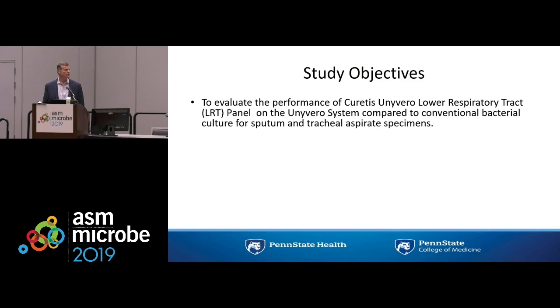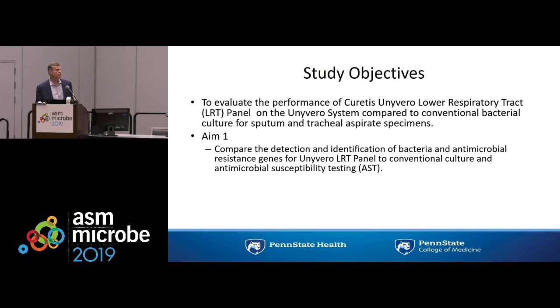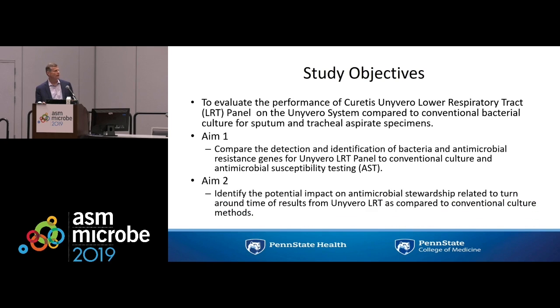Okay, so what are the objectives? We want to evaluate the performance of the Unyvero lower respiratory tract panel on the Unyvero system compared to conventional bacterial culture for sputum and tracheal aspirate specimens. Our first of two aims is to compare the detection and identification of bacteria and antimicrobial resistance genes for the Unyvero LRT panel, compare those to conventional culture, our routine standard protocols, and our antimicrobial susceptibility testing. Our second aim is to identify the potential impact on antimicrobial stewardship related to the turnaround time of these results as compared to our conventional culture methods.